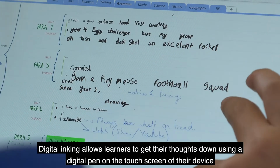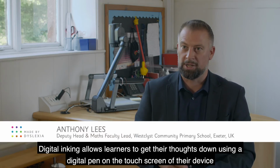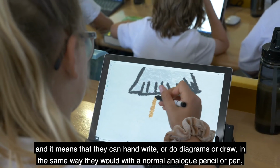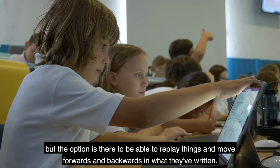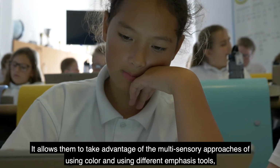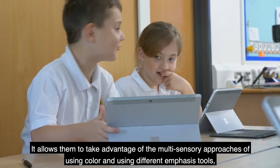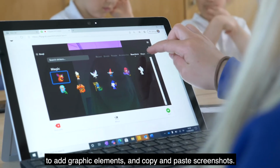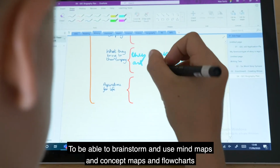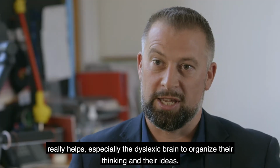Digital inking allows learners to get their thoughts down using a digital pen on the touch screen of their device, and it means that they can handwrite or do diagrams or draw in the same way they would with a normal analogue pencil or pen. But the option is there to be able to replay things and move forwards and backwards in what they've written. It allows them to take advantage of the multi-sensory approaches of using colour and using different emphasis tools to add graphic elements and copy and paste screenshots, to be able to brainstorm and use mind maps and concept maps and flow charts. Really helps, especially the dyslexic brain, to organise their thinking and their ideas.